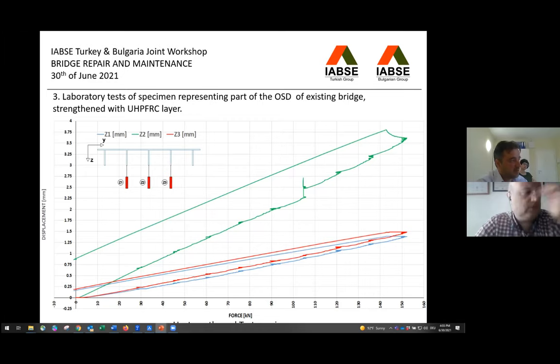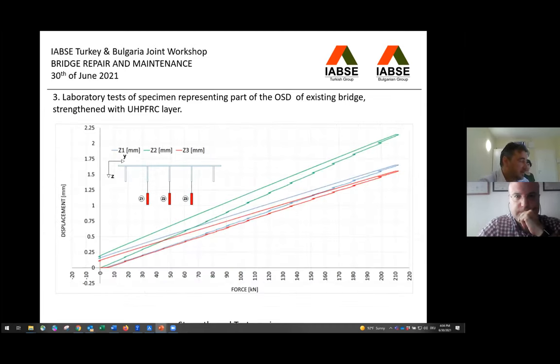The pavement has a good effect and reduces the stresses. So in reality, if we consider the pavement, maybe these stresses are a bit lower, but still this fact is a bit disturbing. And the two side stiffeners, of course, get a lower deflection, but the maximum deflection in the middle that we have reached in the unstrengthened specimen is around 3.5 millimeters.